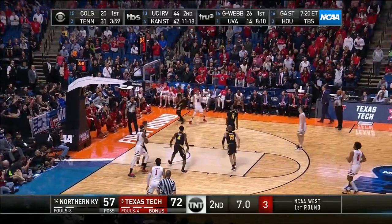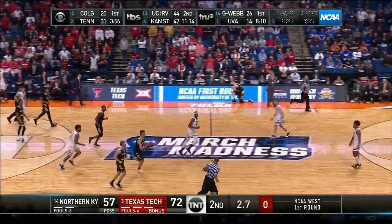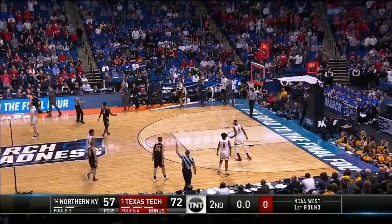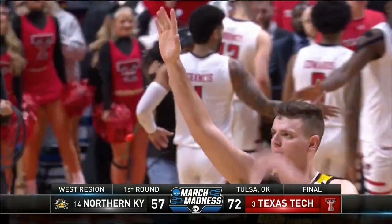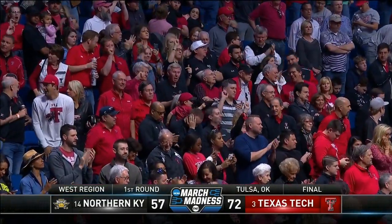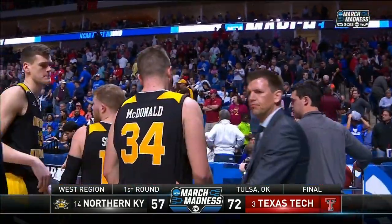And Mooney with a hook pass over to Moretti. And maybe one last shot right here. McDonald dribbles into the front court, will let it fly. And that's kind of the way the day was for number 34. But as you see, Texas Tech congratulating him on a great career. They'll move on, and Northern Kentucky will go back to Highland Heights and think about next year. 72-57. Red Raiders win their 27th game of the year.